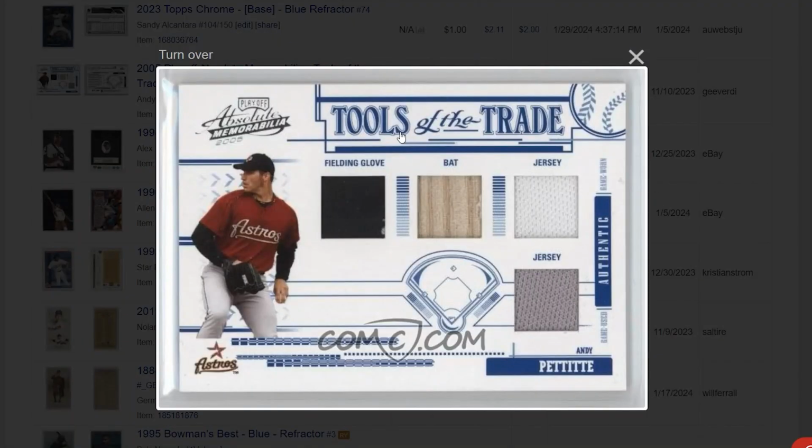Although the Tools of the Trade are such a cool set. If this had a better piece of the glove, like multiple colors, which I don't know always is the case, or had a patch, I 100% would have kept it because I like these multi relic cards.